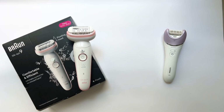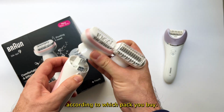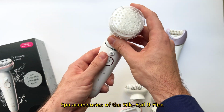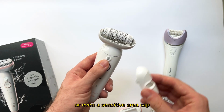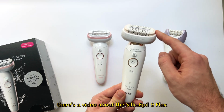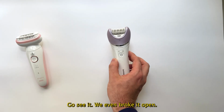Chapter 2. Comfort and Design. The Silk Epil 9 can come with the basic massaging epilation head and a shaver head according to which pack you buy. But this model is compatible with the face spa accessories of the Silk Epil 9 Flex, its older brother. So I would not be surprised to see a pack with brushes for the face, or even a sensitive area cap to be released soon.